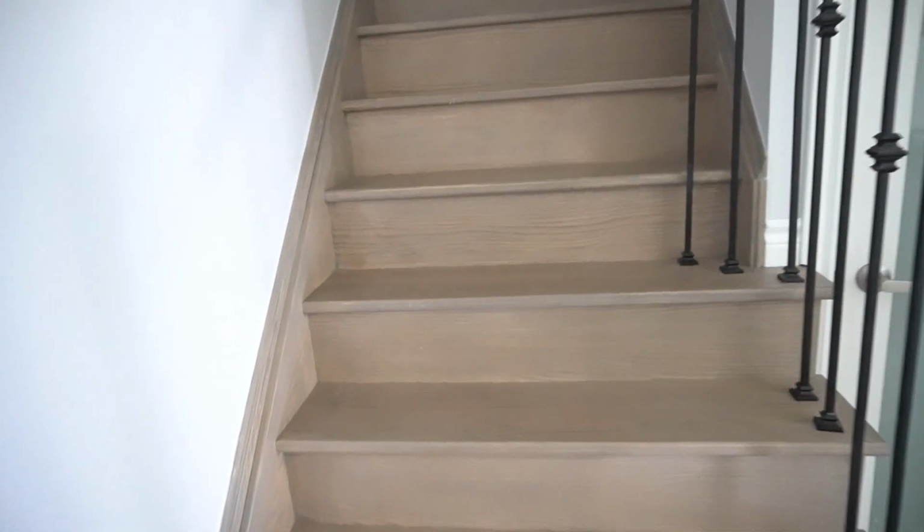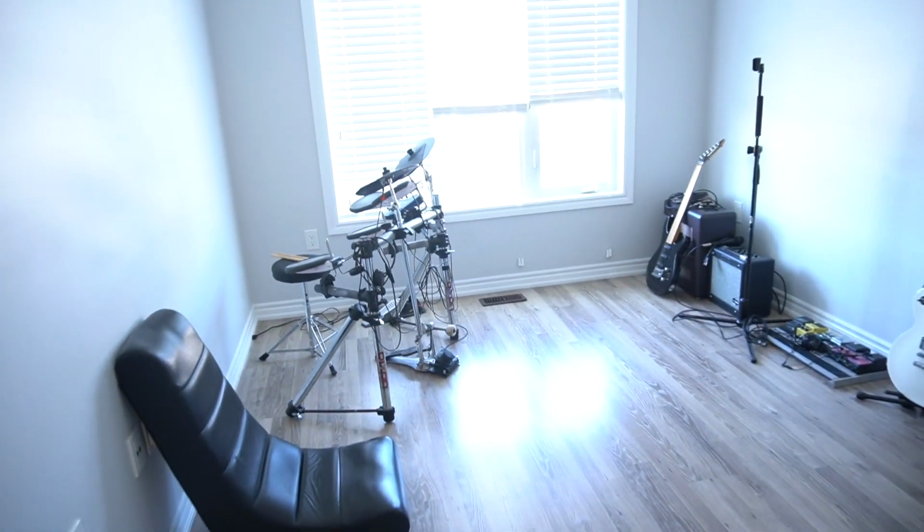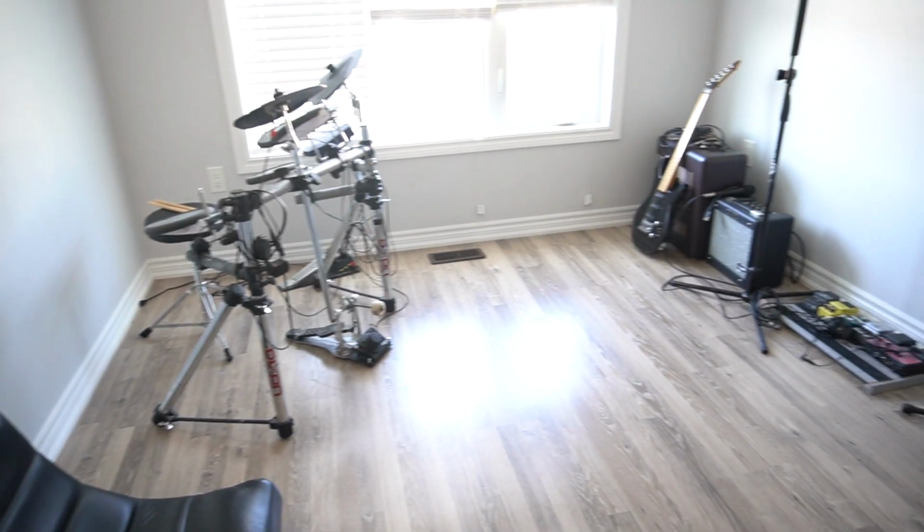So this is a 3-bedroom house, and though 2 of the bedrooms are quite small, I'm just one person, and it's actually much more space than I really need. The first bedroom is currently set up as my music room, where I have all my guitars and gear set up.